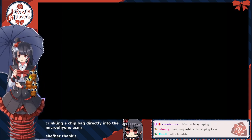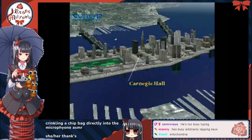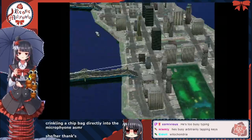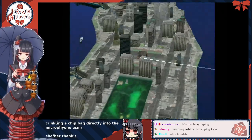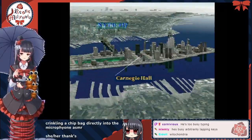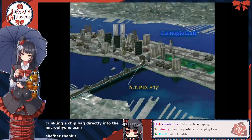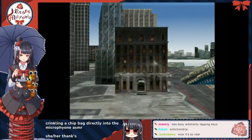Wait, can I just go outside without picking up a gun? I can. Whoa, 3D map. Wow. Whoa, it's like we're in New York City. Living it up. Wow, is that the park everybody talks about? Yeah, I bet it is. Whoa!